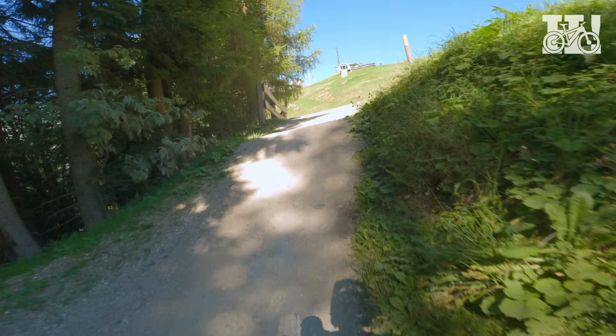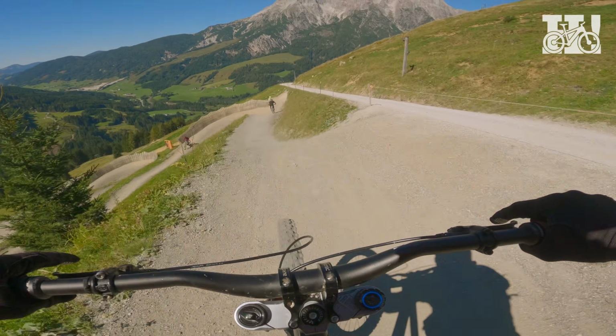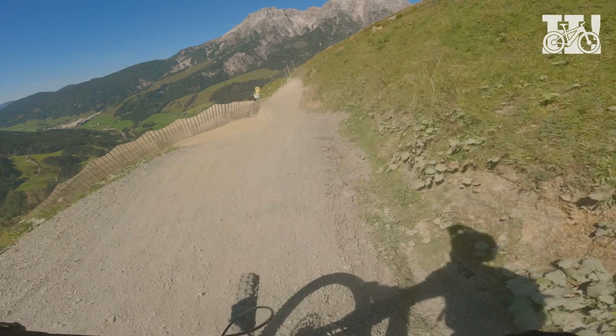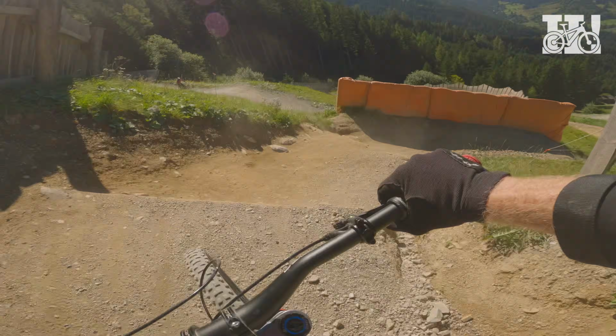As you already could have seen, the start is completely different. Now you take a bit of a detour to go underneath the road. During the top section there are a lot of options to switch between the race line and the freeride line, whatever you fancy more.